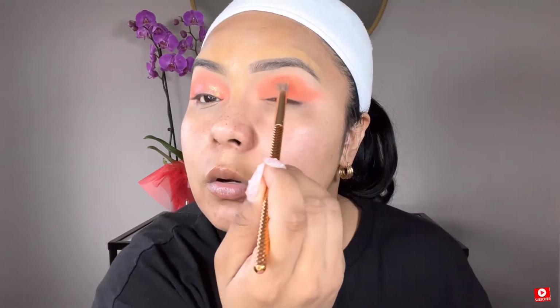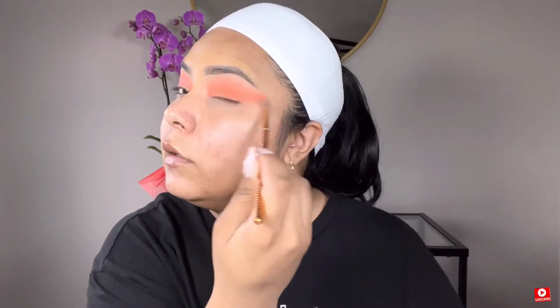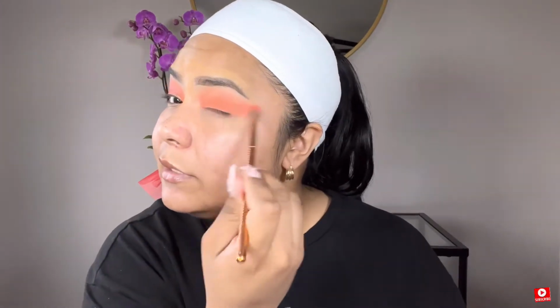Wow, this pigmentation is crazy. I'm not even gonna lie. So I'm just gonna make it a little bit fluffy right here on top, lighter, and curl it a little. Yes, that was very, very easy. Like I'm saying, I really recommend this palette, and I'm gonna leave a link for you.